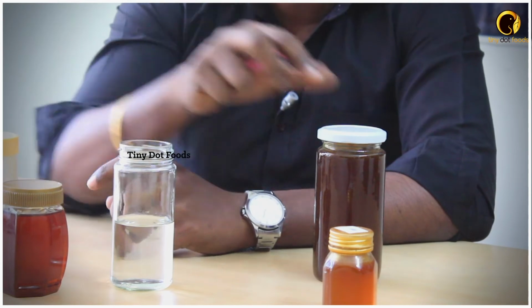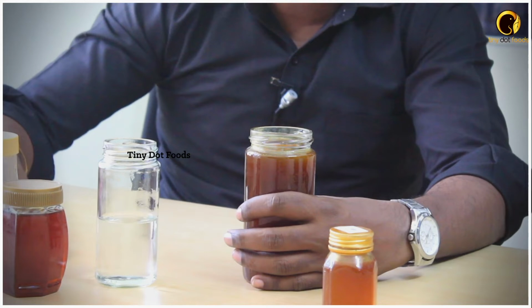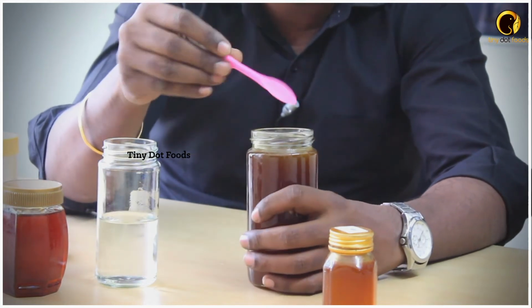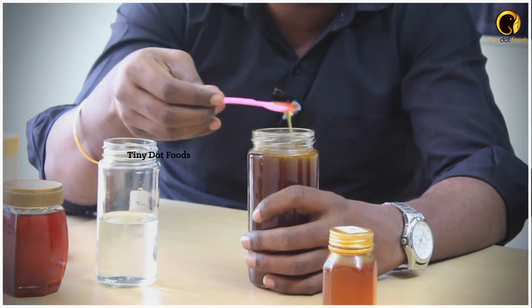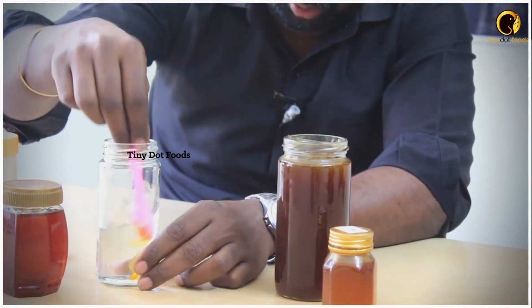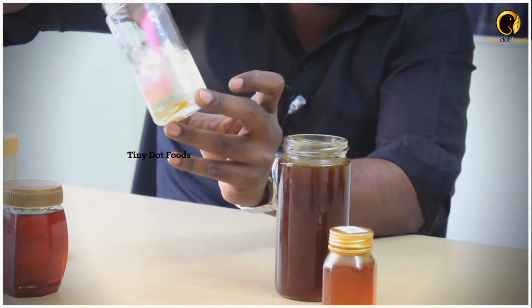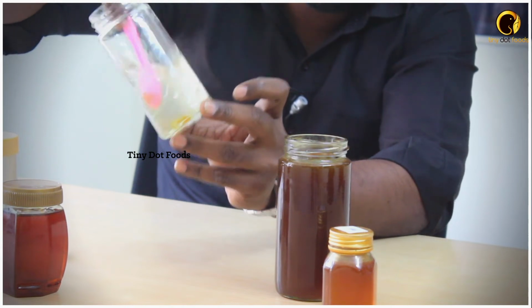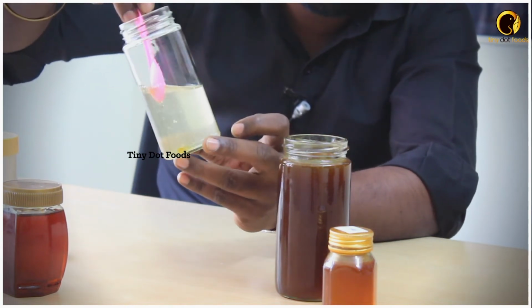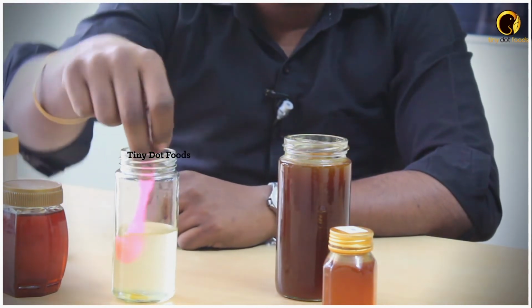Let's get a finer look. I'm going to take our wild forest variety, and I'm going to take a glass of water. I'm going to transfer this top layer from this bottle of honey into the water. You can see the pollens get dispersed in water into a pale, maybe brownish, turbid liquid. You can even find these minute pollens on the top of this cap.